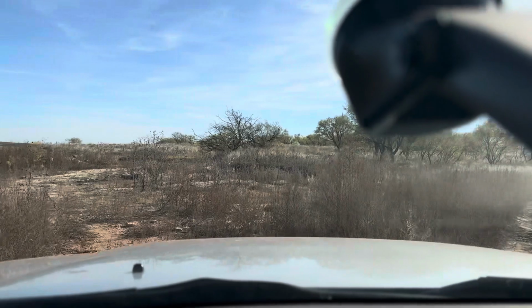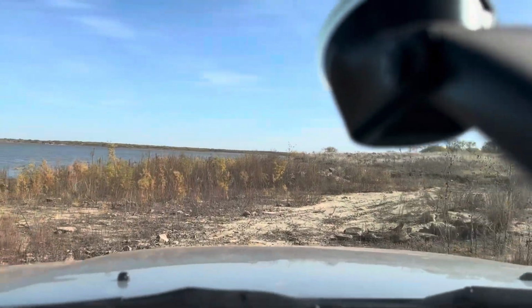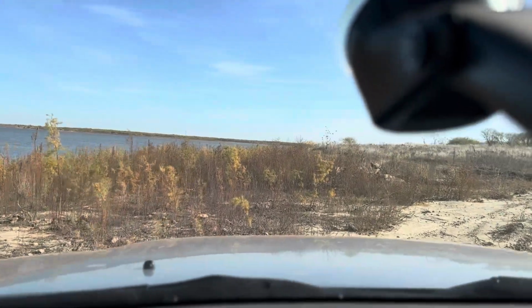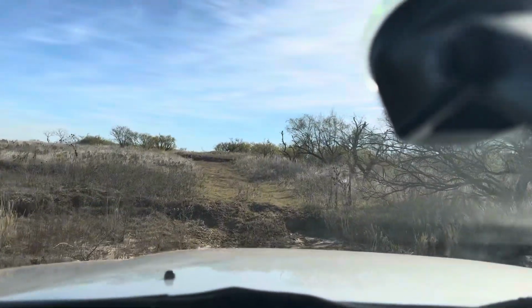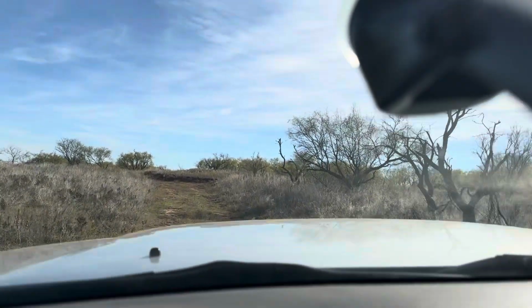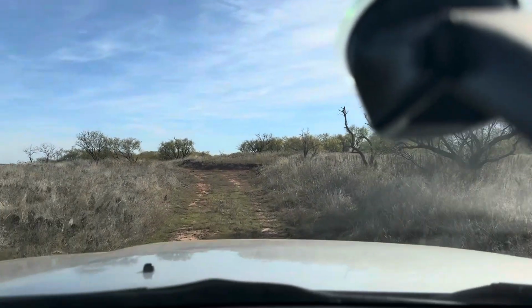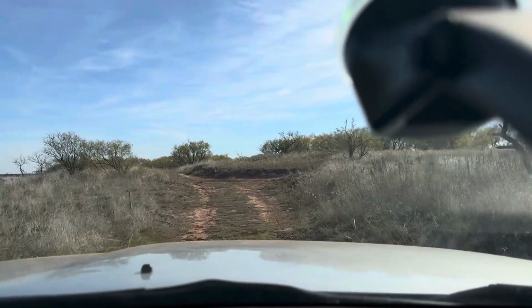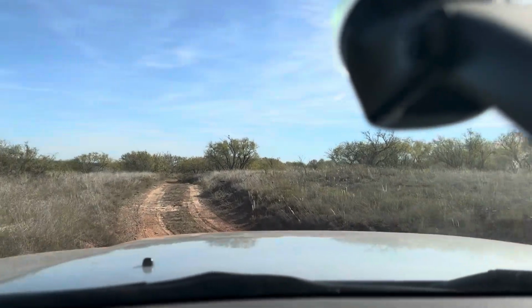Didn't know this was right here, but I'm gonna take it. A little step. It ain't bad. It's gonna be a little bit of a hard hit, but the other side. There we go. We're up. Now we are back on the main trail.